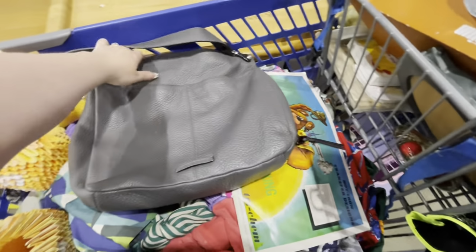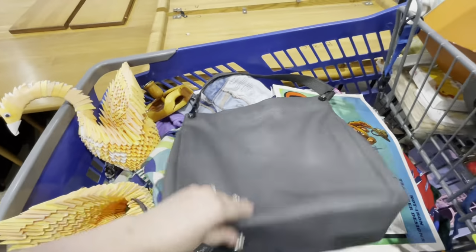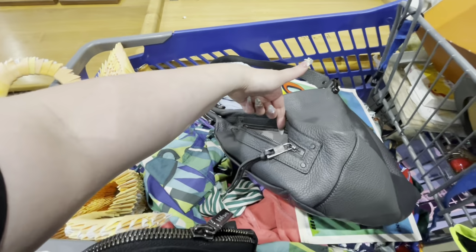Next is a Vince Camuto little like hobo, well it's not little, but it's a hobo bag and like a pebbled leather. It's very Coach looking, but looks pretty good, so I'll probably get that.